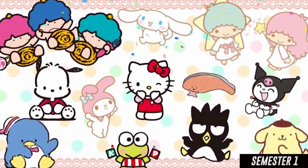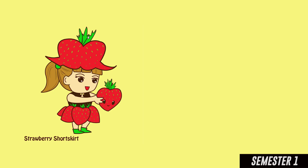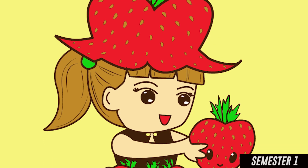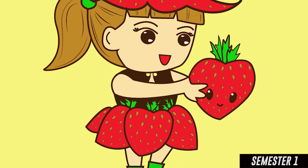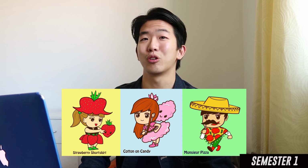With these 3 characters, I was going for the kawaii chibi look, so you guys can see the proportion of the character's head is as big as the body. And I was going for that Sanrio Hello Kitty look, which is why they look like that. And the first one, Strawberry Short Skirt, was also inspired by Strawberry Shortcake. You can clearly see it in her, but man, just look at that outline. It's so jagged and rough. Well, you have to forgive me, this was my first year, but this is just quite dreadful to look back.